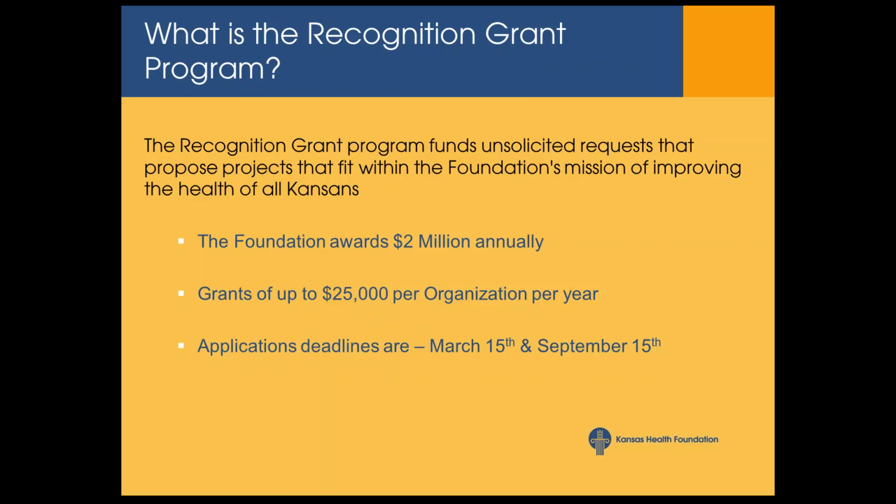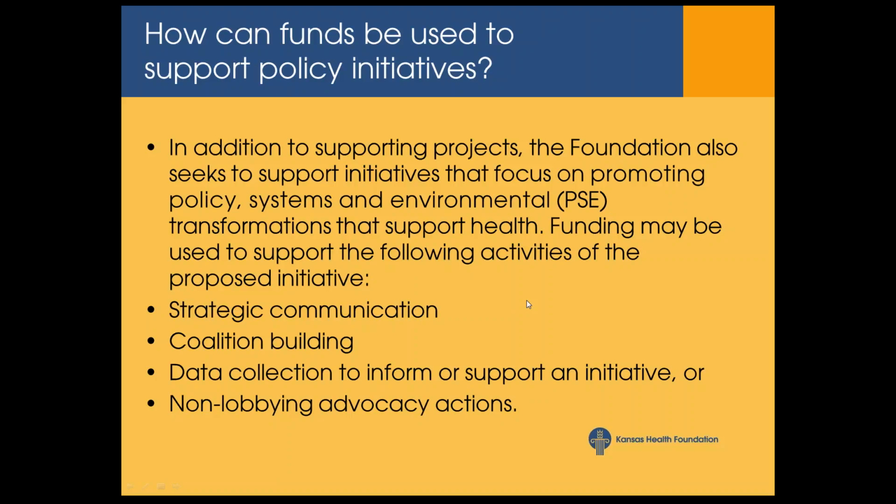Using a competitive process, the Foundation awards up to $2 million annually, and the application deadlines are March 15th and September 15th. This is a responsive strategy for the Foundation to support a broad range of health-related organizations throughout the state. Paramount to this strategy is our desire to remain connected to ongoing health concerns and program innovations developed throughout Kansas. So again, we welcome your new ideas and look forward to providing support for meaningful and charitable projects that fit within the Foundation's mission.